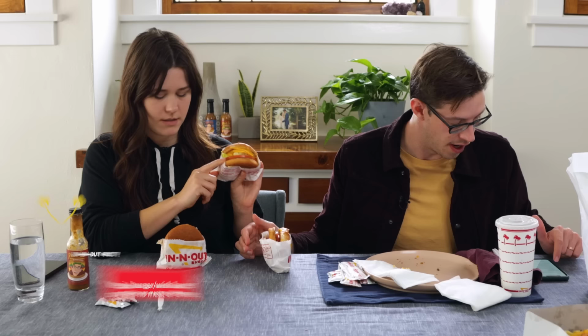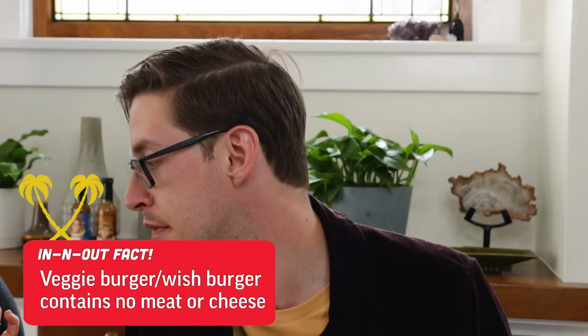One is a double wish burger. Double tomato. Maybe that's a wish burger, that's a veggie burger. This has no cheese. Oh, I see. So, okay, no cheese, a cheese, and just cheese and tomato. Interesting. So we're gonna start with a cheese wiki, which is just cheese, tomato, bun.